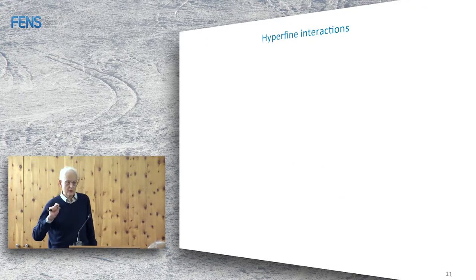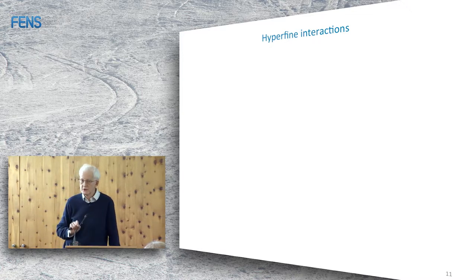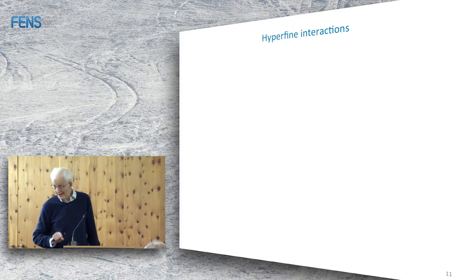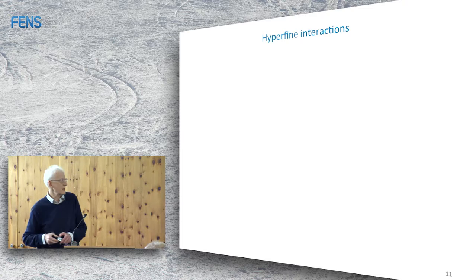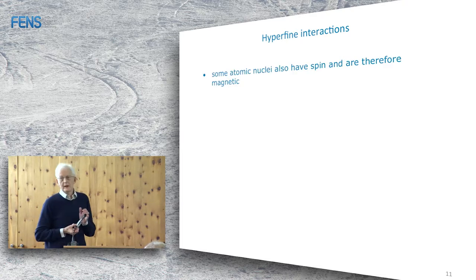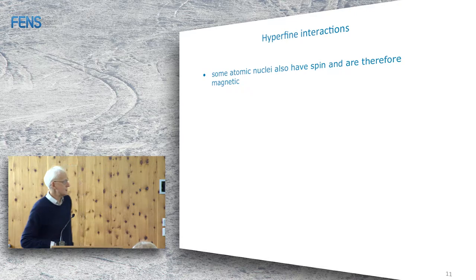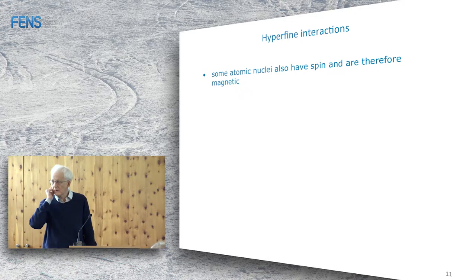Okay, now I need to talk about interactions within the radicals, magnetic interactions, without which there would be no sensitivity at all to the Earth's magnetic field. And the key to those interactions are the spins of the nuclei of certain atoms. So atomic nuclei, some of them, also have spin angular momentum and therefore also magnetic moments.